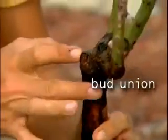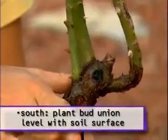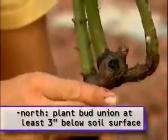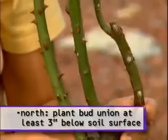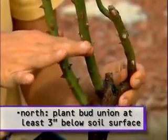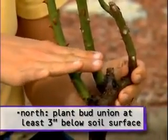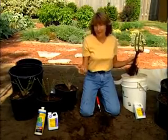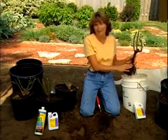If you live in the southern climates, it's very important that the bud union remains level with the soil surface. If you live in the northern climates where you get the cold winters, you'll want to make sure the bud union is at least 3 inches below the soil surface. Now, the technique for planting bare root roses is a little different than the containerized roses, so let me show you how to do that today.